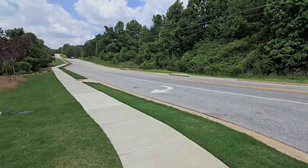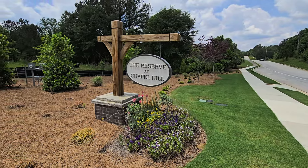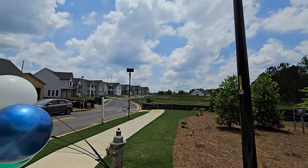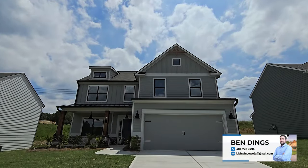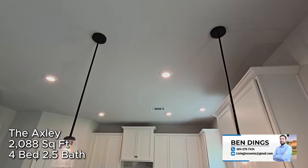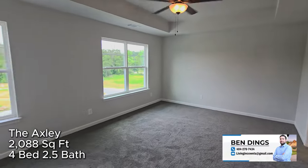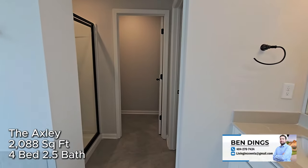If you're moving to Atlanta, Georgia, stick around because today we are back at the Reserve at Chapel Hill, west of Atlanta in Douglasville, Georgia, taking a tour of another great floor plan they have to offer. My name is Ben Dings and I am your licensed local real estate guide. A few weeks ago, we were here checking out the Curly Family Homes community and toured the 4-bedroom, 2.5-bath Axley plan. This week, we are here checking out the bigger Chatsworth plan.